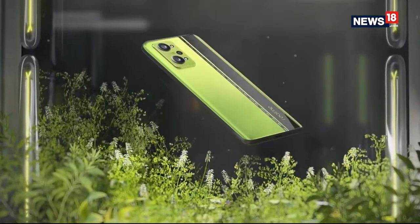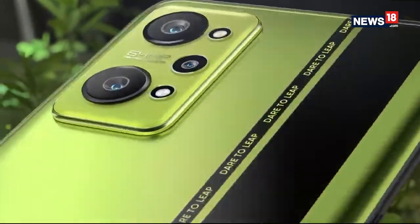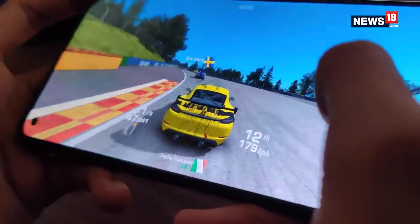In terms of battery, the Realme GT Neo 2 is again great. There is a 5000 mAh unit that did not disappoint. As I said, I used the smartphone on 120Hz refresh rate at peak brightness during most of my usage and played some battery guzzling games like Real Racing 3. But I was still not able to drain the smartphone in less than 24 hours.